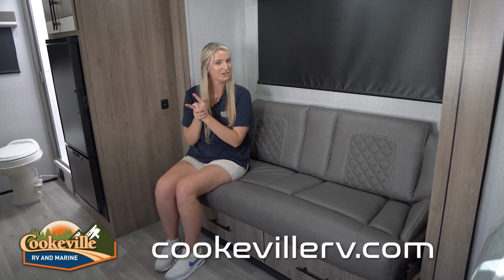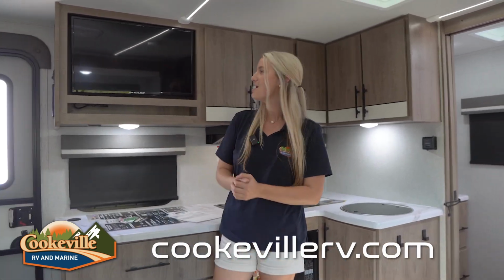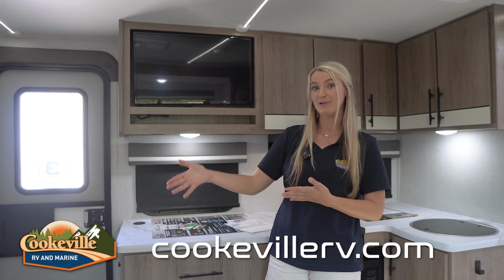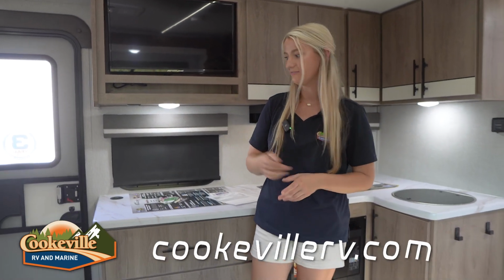Now, check out the TV you're going to be watching. Right across from your rollover sofa is your entertainment space. So you do have a TV right here, and this TV is actually on a swivel, so you can watch it from your couch or your little bedroom area over here. You can move that so everybody can get a good view of that TV.